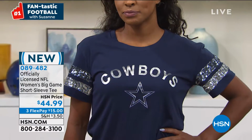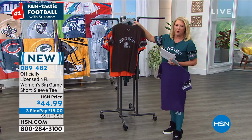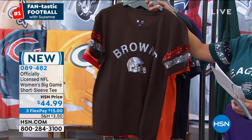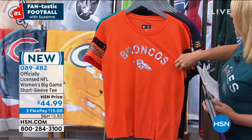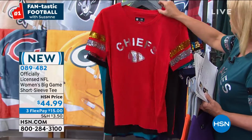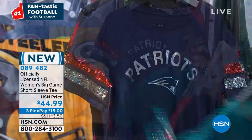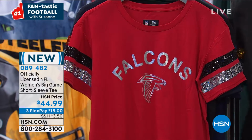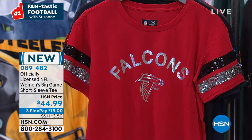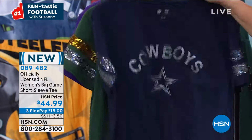So I'm gonna show you the teams real quick, and then we'll get Raheem on, I promise. We're starting right here, we have the Ravens, which is so cute. There we go, with the Browns. If you're a Browns fan, I'm from Ohio, it is sad, but how cute is that, right? And then look at the Broncos. Here's the Chiefs, Kansas City. The Raiders, we have the Dolphins, the Patriots, the Steelers, then we have the Falcons. We also have the Panthers, Carolina. There are the Bears. We've got the Cowboys.